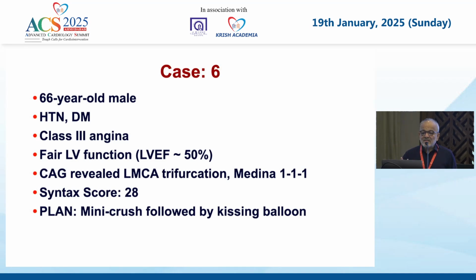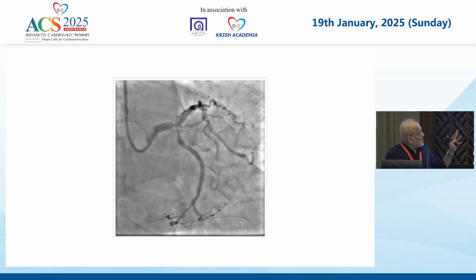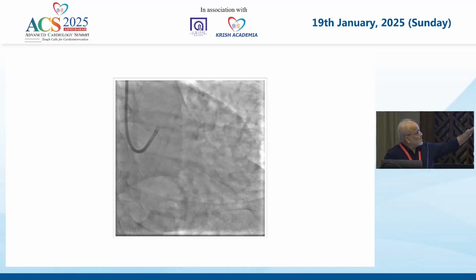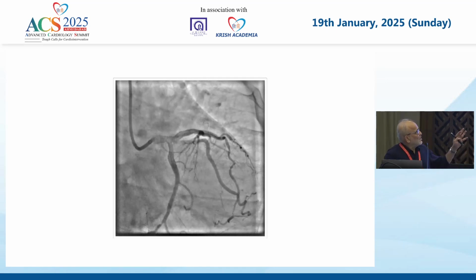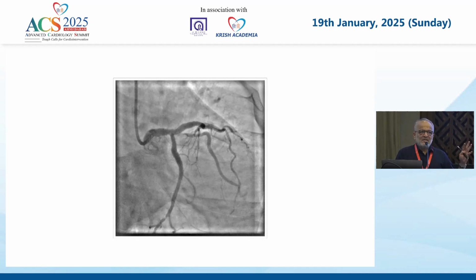Another case, this was a 66-year-old male, class 3 angina, hypertensive diabetic, angiography, left main trifurcation. Of course, if you consider bifurcation, Medina 111, high SYNTAX score, patient refused surgery, and we accepted for intervention. Here, rather than creating crowding around the area of carina, we have used the technique mini-crush, and for time being, we became selectively blind to the ramus intermedius. Because it is extremely tight lesion there, we presume that there is a good amount of ischemic preconditioning. Even if it occludes, we will see what happens. And then we worked on it, kissing a mini-crush, kissing balloon, and perfect result. And the ramus is flowing as it is.